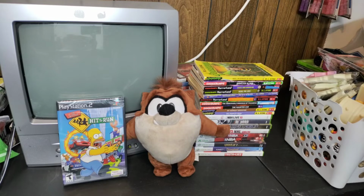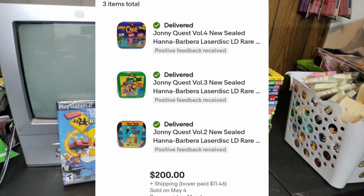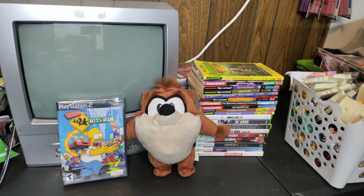To start, I sold three sealed different cartoon laser discs. I sold those for $200 plus shipping. Now, if you check back to my first post ever, you will see all the laser discs that I got for free, and these three sealed ones were in that lot. I've made well over $2,000, and I still have probably another couple grand to go on those, so that was probably my best find ever.